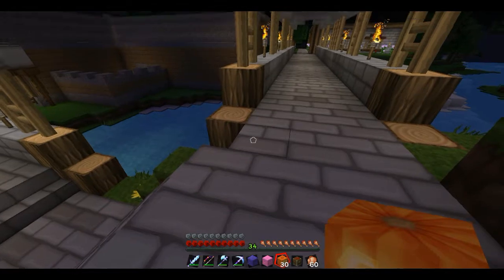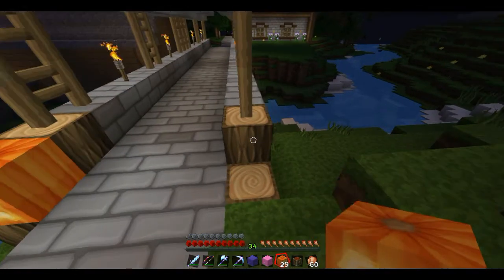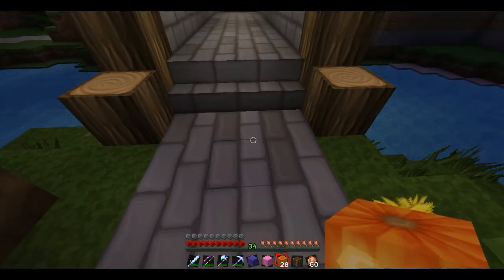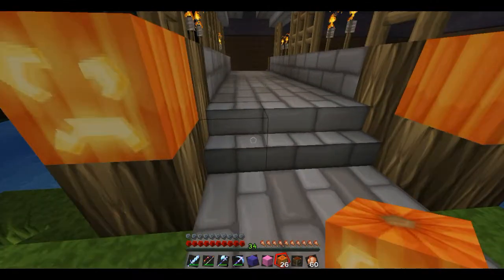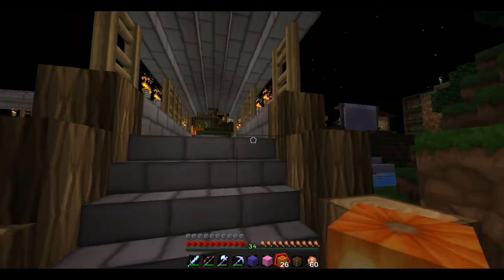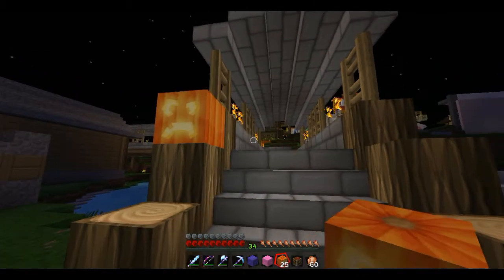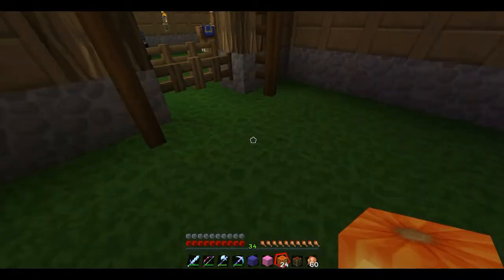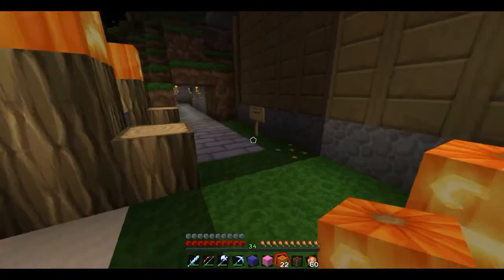Alright guys, so we are going to be decorating a bit more. And I decided, what better way to decorate than put pumpkins on the bridges. Considering we haven't decorated the bridges all that much, I thought it would be nice to get it done. And then maybe put some near the barn as well.